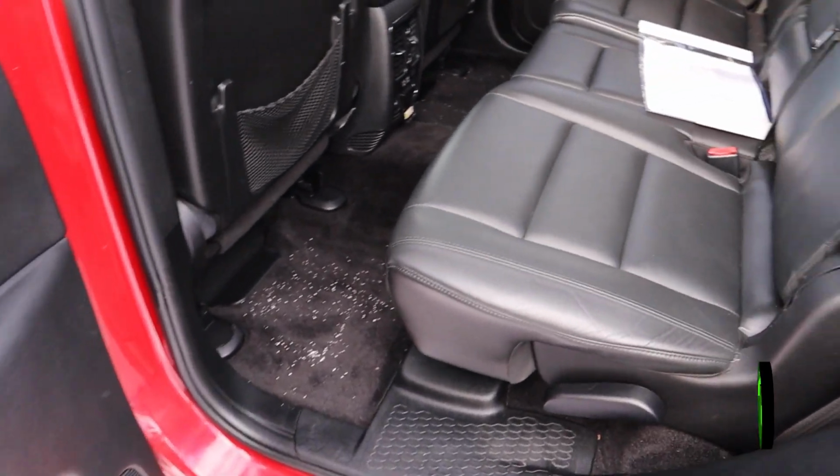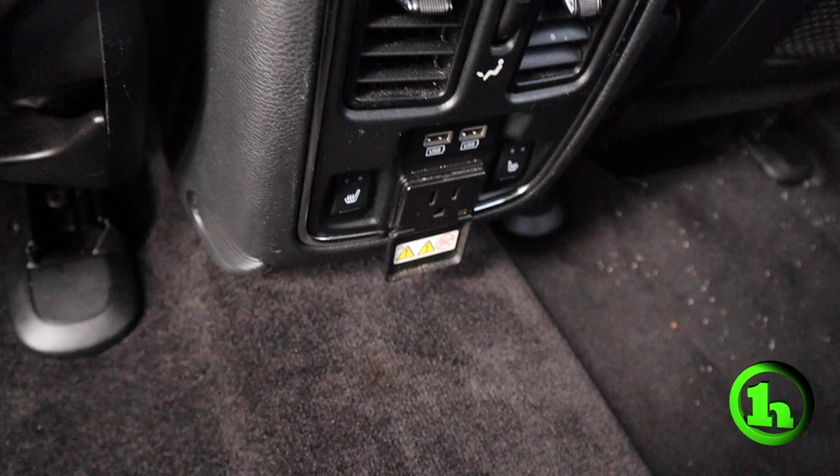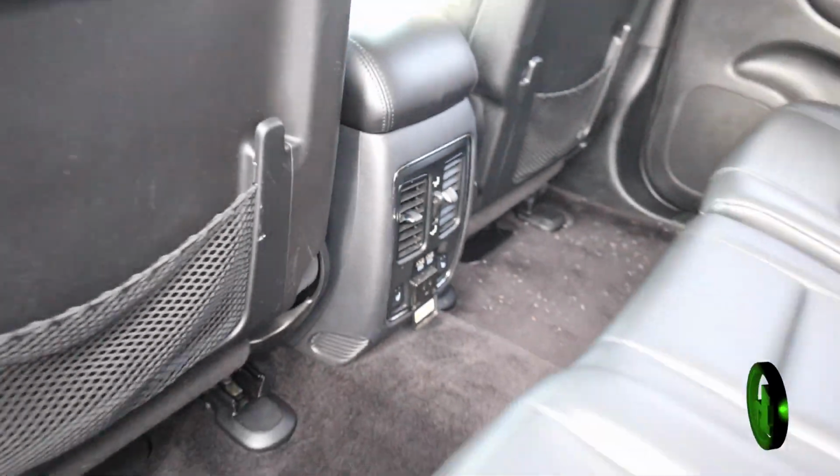You got heated in the front and back seats. You got a heated steering wheel. This thing has it all.